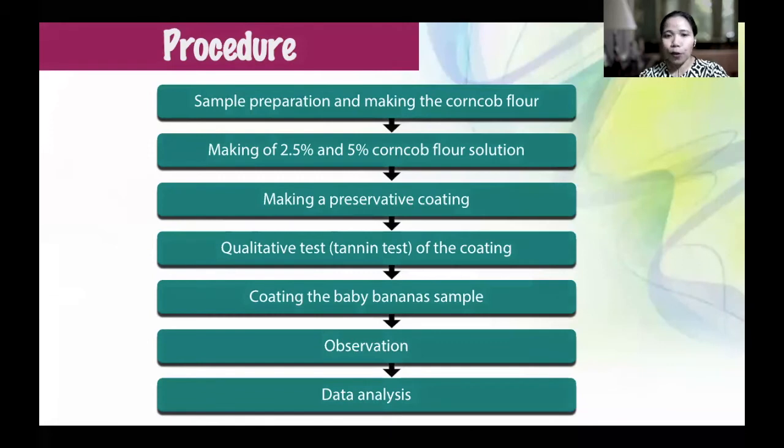This is the procedure. Start with sample preparation and making the corncob flour. And the last one is data analysis.